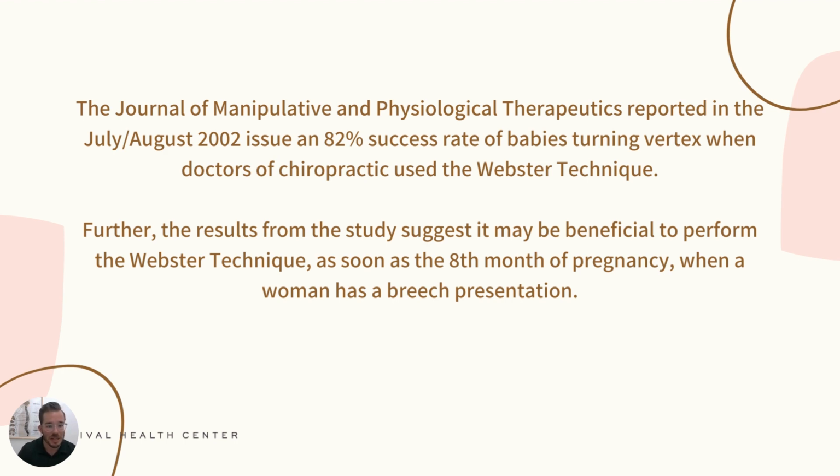Another bit of research, the survey, this is going back to the 82%. The surveyed doctors reported a high rate of success, 82%, in relieving musculoskeletal causes of intrauterine constraint using the Webster technique. Now, that's not only saying 82% of improvement from someone who has pain, but I would say an even higher success rate for people that were seeking care throughout their pregnancy or even prior to pregnancy, right?